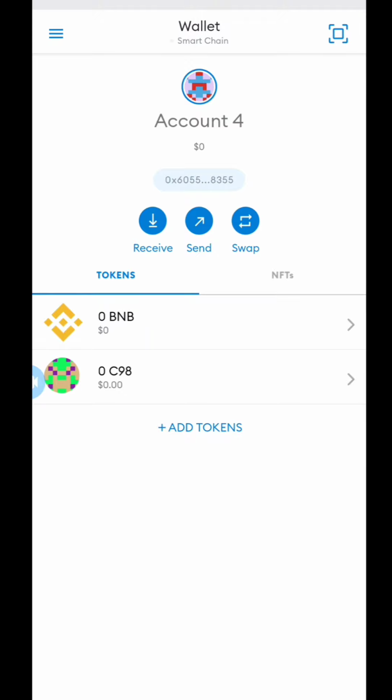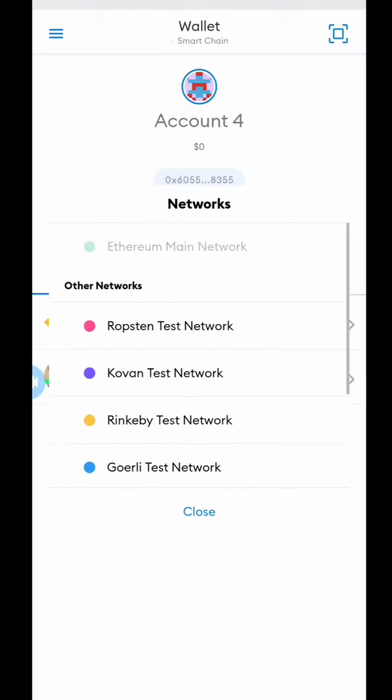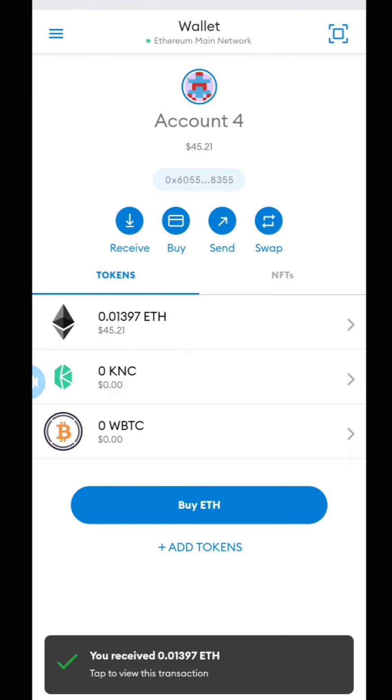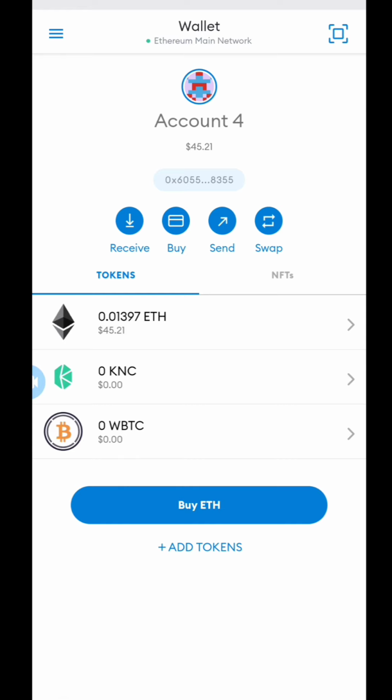Note that if I go back to the Ethereum network, it's not going to show up. That's a whole different contract address. Again, I want to mention that having one token in one network is not the same thing as having the same token in another network. You would have to move it from one network to the other, and to do that, you would need to use bridges. I will talk about bridges in another video. For now, we're just doing some simple functions.